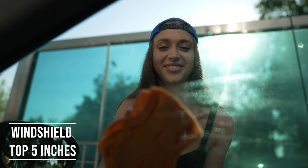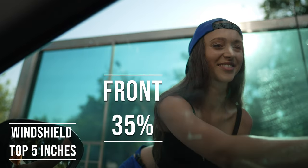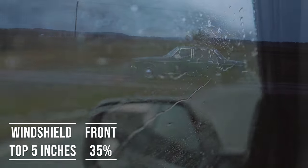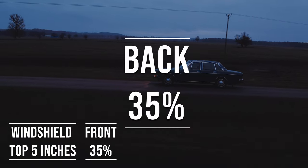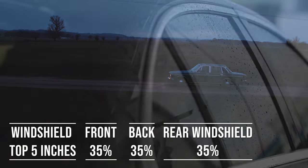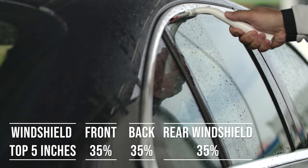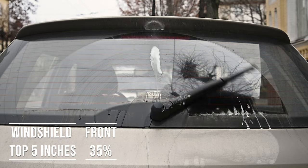Moving on to the front side windows, the law is quite specific here. These windows must let in over 35% of light. It's a safety measure, really, to make sure drivers can see well and also to allow law enforcement to see inside the vehicle. Now, when it comes to the backside and rear windshield, West Virginia allows 35% tint darkness for these windows. This flexibility is great for added privacy and protection from the sun, especially in the sunny parts of the state.